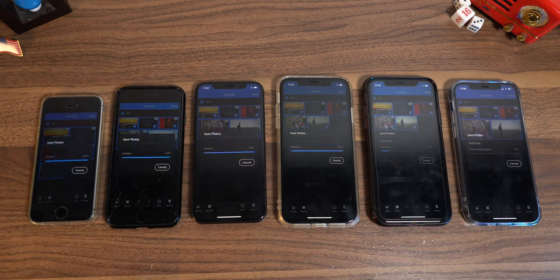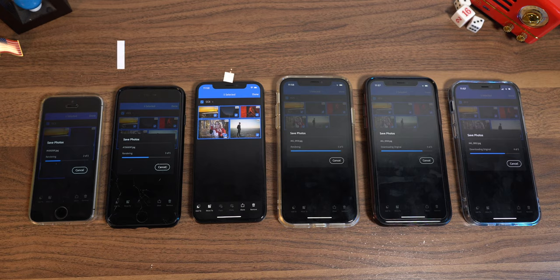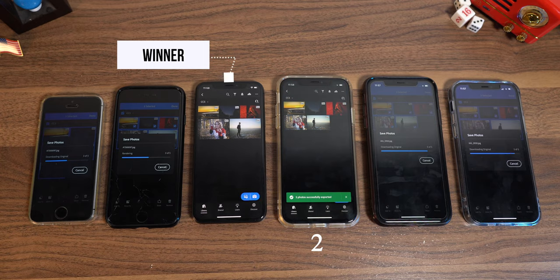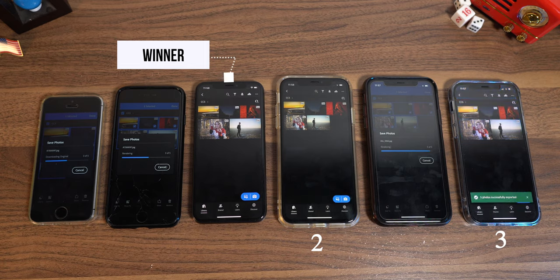Now, these are a mix of a whole bunch of different images from different cameras, such as the Sony a7 III, the Canon R6, and they've all been edited with various settings. And photo exporting is actually a task that my MacBook Pro will struggle in doing. It's one of the older non-M1 MacBook Pros, but it seems like these devices are just flying through it without any trouble at all.